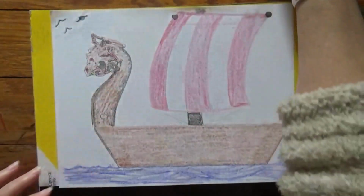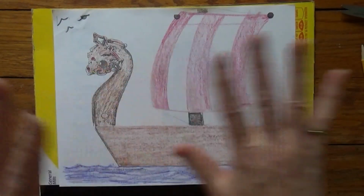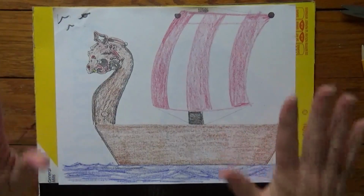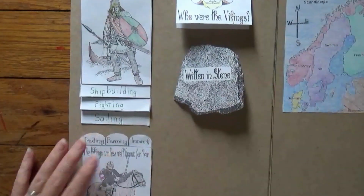So I'm going to put my Viking ship up there. We're going to take a look at our lap book. Here's our cover. Yours should be done. Hopefully you've got that far. Remember, I used a cereal box. Take a look at what I've done so far.